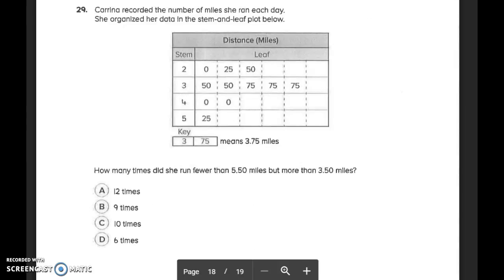Number 29. Karina recorded the number of miles she ran each day. She organized her data in a stem and leaf plot below. How many times did she run fewer than 5.5 miles, but more than 3.5 miles? A, 12 times. B, 9 times. C, 10 times. D, 6 times.